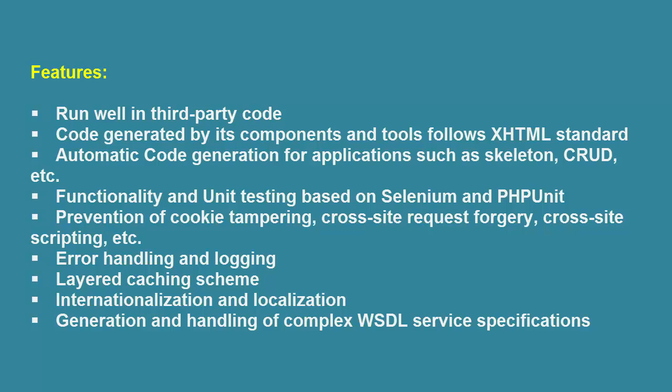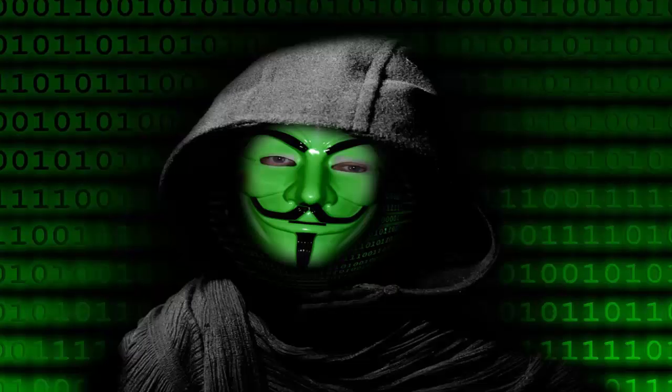Prevention of cookie tampering, cross-site request forgery, cross-site scripting, etc. Error handling and logging. Layered caching scheme. Internationalization and localization. Generation and handling of complex WSDL service specifications.